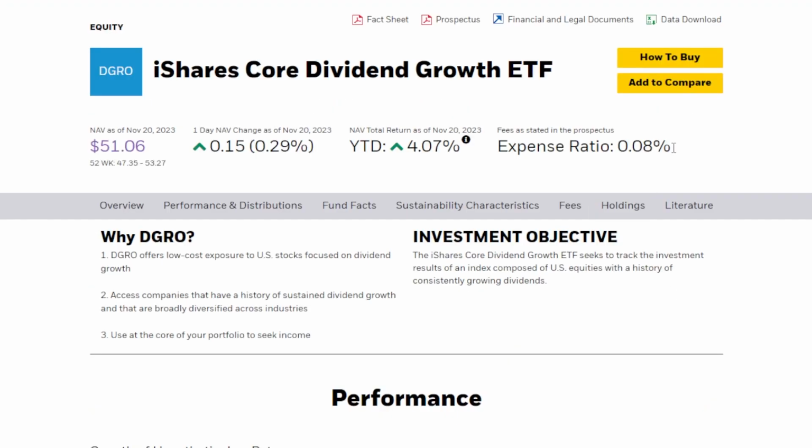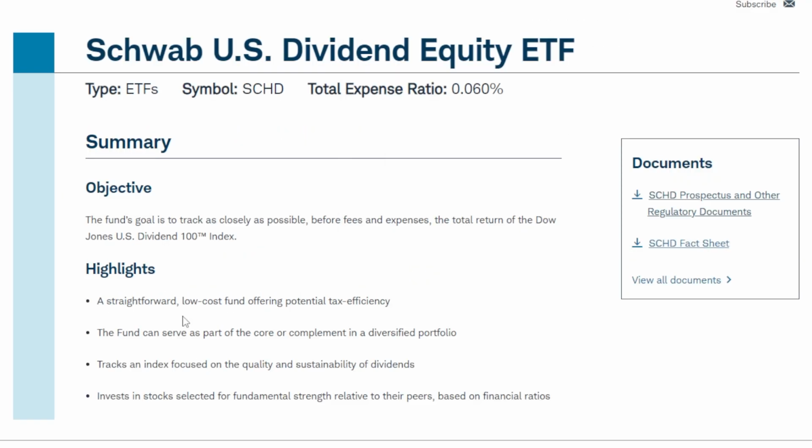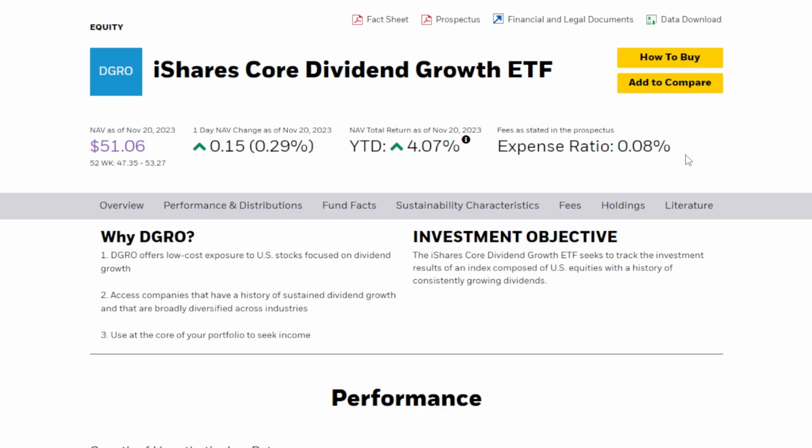Some more important facts of DGRO is the expense ratio is 0.08%, which is 0.02% more expensive than that of SCHD's 0.06%. Now, of course, a 0.02% expense ratio delta is not necessarily going to break the bank, but it still is something to keep in mind.